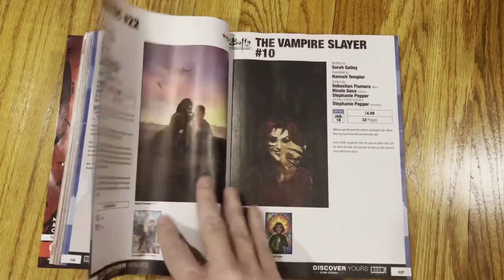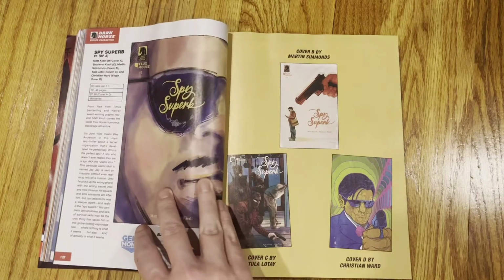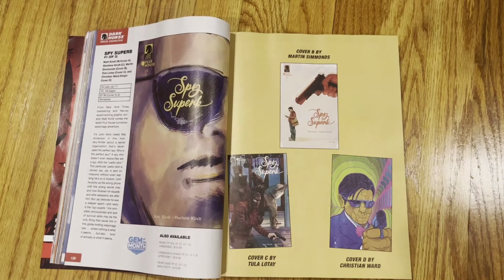Got the Power Rangers and the Buffy stuff. I'm not reading it. All right, we're into the Dark Horse section.